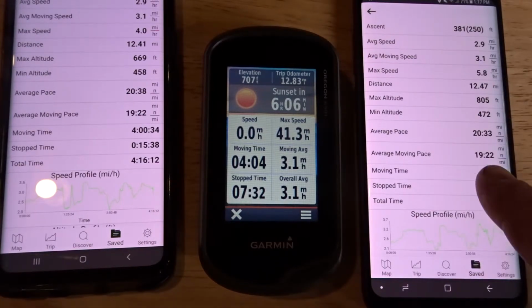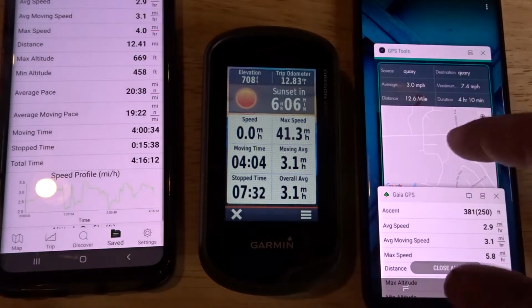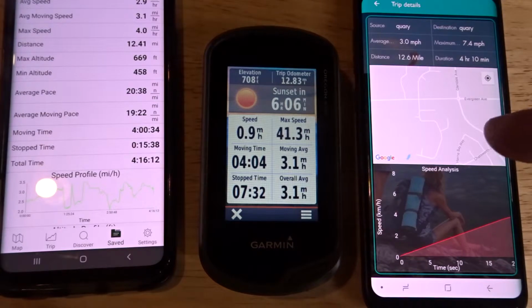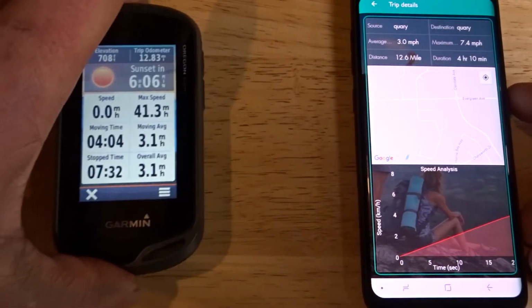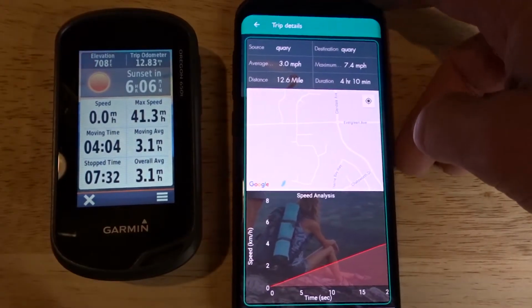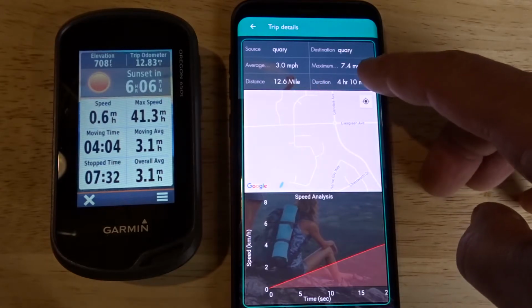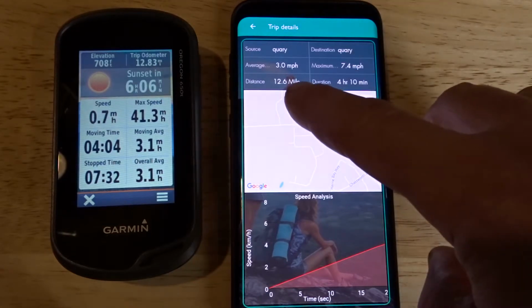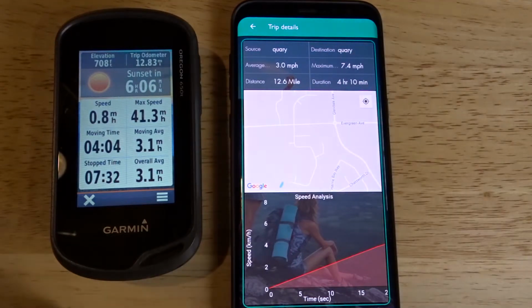This is the Gaia app, and this device. Let me move this one over. The one I just moved did not work for the GPS Tools app. This one did. This one's showing me 3 miles average with a max of 7.4, which I don't think is probably true. 12.6 miles. So there again, we got another discrepancy. And a duration of 4 hours and 10 minutes. So yeah, between all the three, there was a difference.